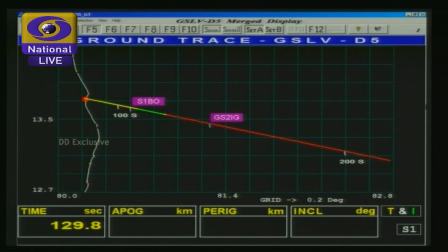At 1.9 is the velocity. The vehicle has almost reached 57 kilometers. So the very critical atmospheric phase of flight has been crossed. And we just await the announcement for the separation of the first stage, which will happen around 150 seconds. Now we are at 145 seconds.